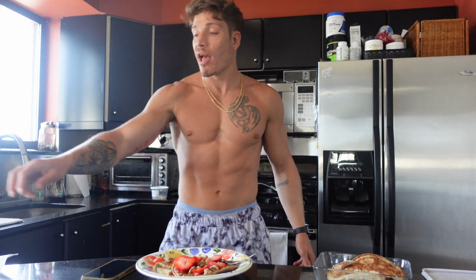Very simple, guys. Three ingredient pancakes: banana, egg whites, and oats. That's all you need. Then we're going to top these off. I put 15 grams of walnuts, some strawberries, and half a serving of real maple syrup, guys. You're not going to see me using that fake syrup, no sugar BS, right? You don't know what that's going to do to your body in the long term. And again, guys, if you're tracking your calories, track the syrup, everything will fit, right?